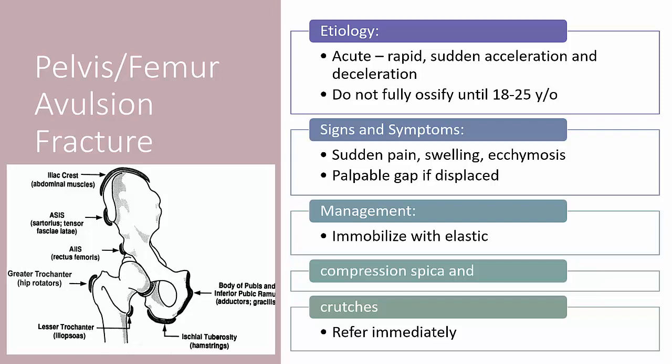Young athletes, especially adolescents at the end of the age of puberty, are at the highest risk for pelvic avulsion fractures. Pelvic avulsion fractures are frequently seen in sports that require sprinting, rapid changes in movement or jumping, such as track, tennis, soccer, and hockey. This can also occur in athletes who have tight muscles or who fail to properly warm up and stretch prior to exercise.